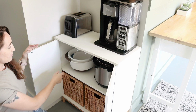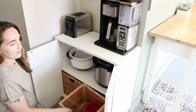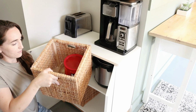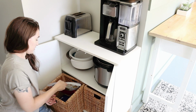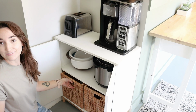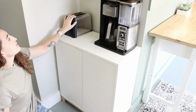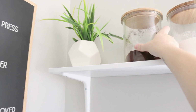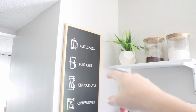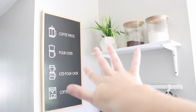On the other side, we have our larger bowls, cooking bowls. Down here in the baskets, we've got extra coffee because this is a coffee station. This is kind of just for miscellaneous things. Right now, there's a cookbook in here and a first aid kit. Also a little breakfast area because we got the toaster here. From IKEA, we've got our sugar and our coffee containers. This wall art I found at Hobby Lobby. It was on spring clearance, $5, right around there.